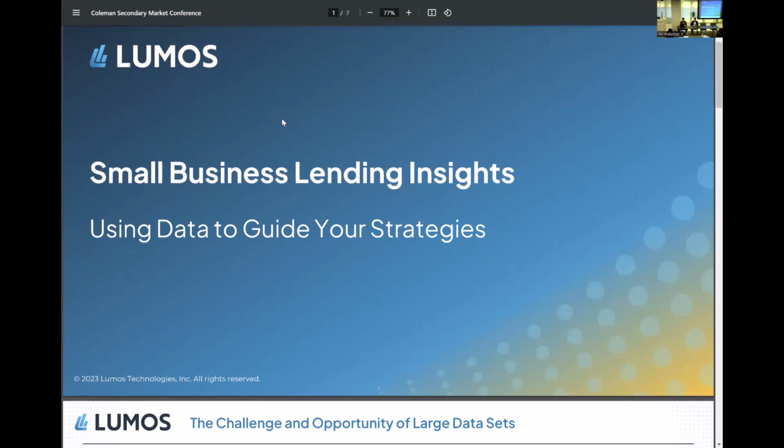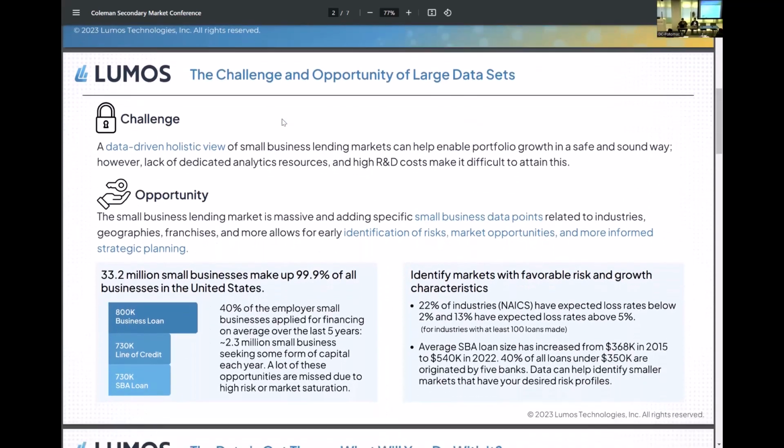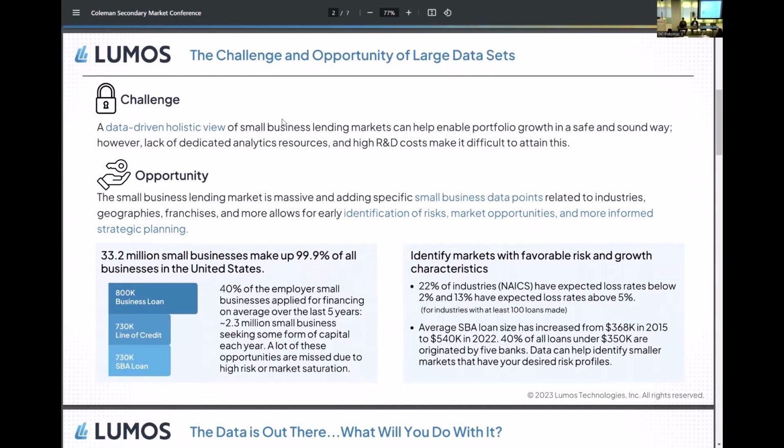So when talking about data, large data sets, there's certainly a lot of opportunity there, but it's not without its challenges. Thinking of the challenges, probably the biggest one is having the skill set, the resources internally at an institution to actually understand the data, to obtain data sets, to clean those data sets, and then make decisions on those data sets. So there's a very high R&D cost, a high human resource cost to make that happen. And that's where I think partnering with other providers can make a lot of sense when that expertise is not in-house.